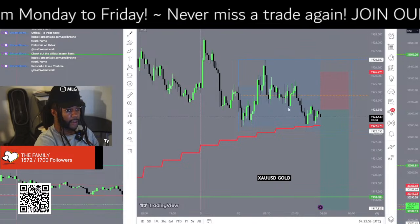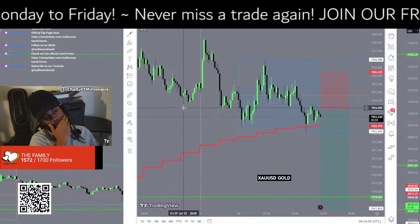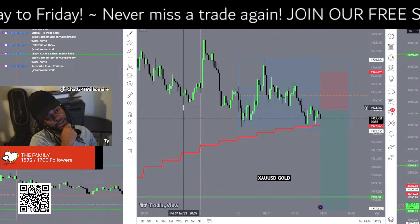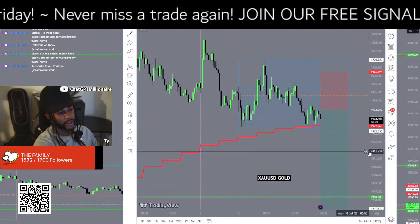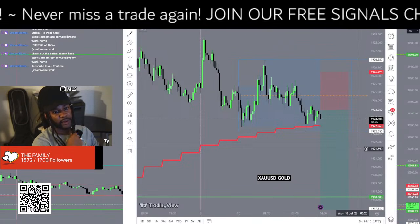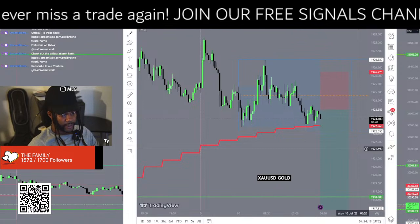Is this a sell or buy for gold? This is a sell. When you see the red box on top, that's the stop loss area, and the green box is the take profit area. So that's a sell. We're in a sell right now. We're all in a sell together. We're making money. I'm just answering questions from the weekend that everyone had.